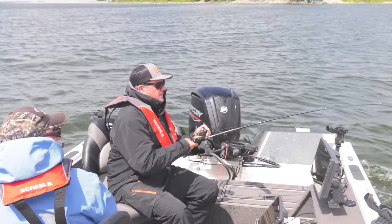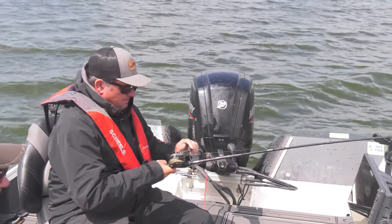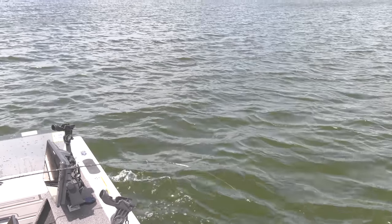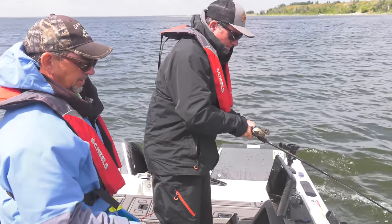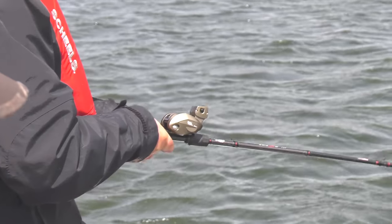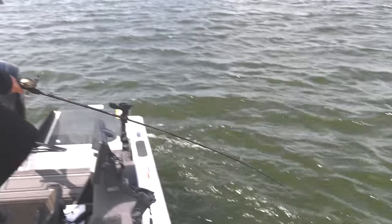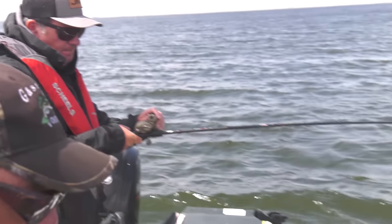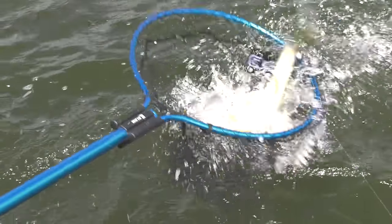There we go. Oh, that was a fun strike. Wow. Staying down nice. That sun looks like it wants to peek out a little bit. Fish is waking up now. We're marking more fish too. We're going over some fish right now. Oh, here she comes. That's a nice one. There we go.